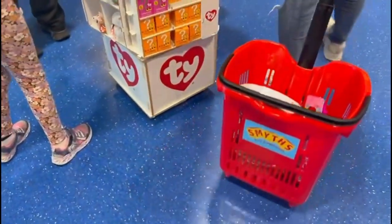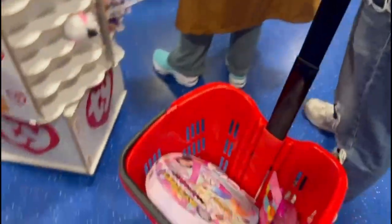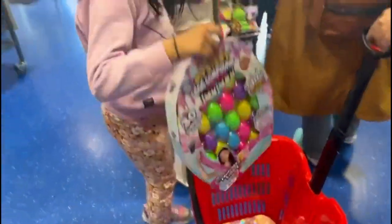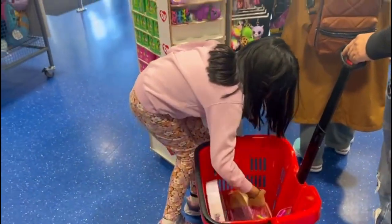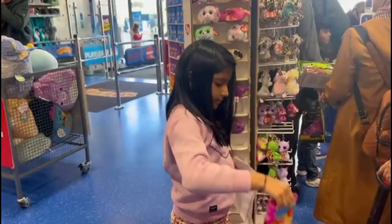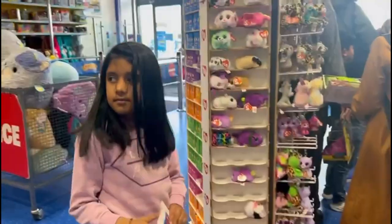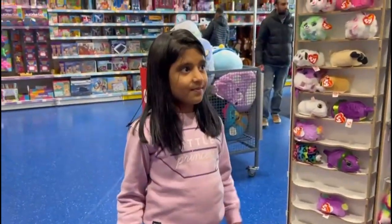Sniya, can you show what you picked? They are not little. They cost us 50 pounds, yeah. So all are surprise things, yeah? So you like surprises.